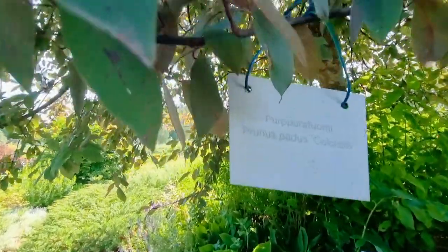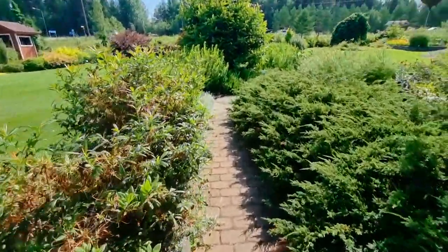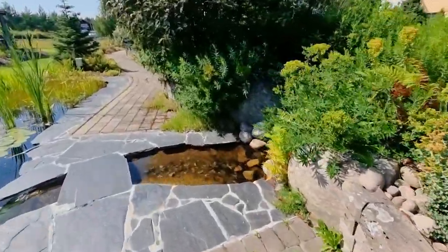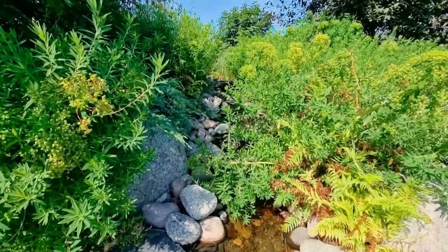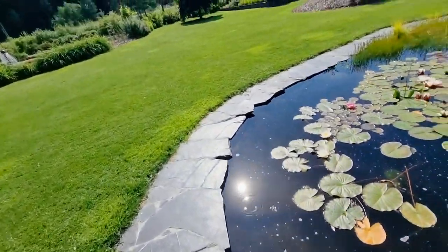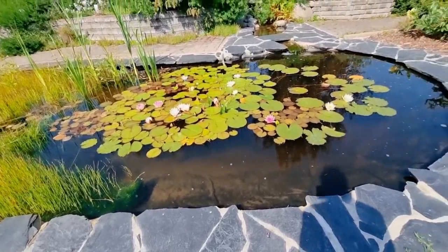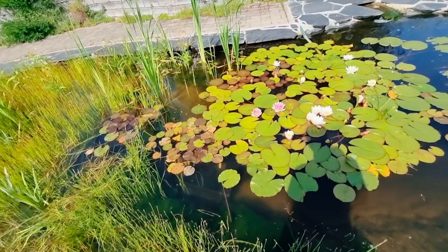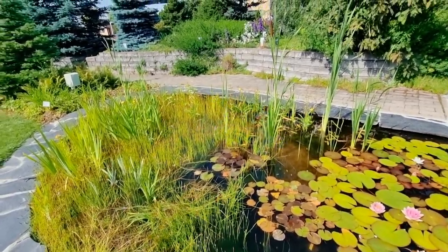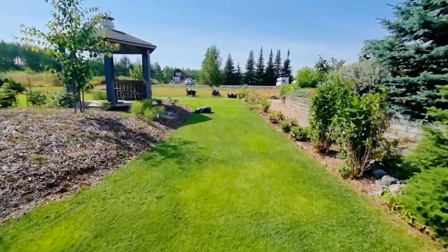Prunus padus colorata. That's pretty cool. Yeah. Wow. I think there is like a frog in here somewhere. Yeah, and those are lotus. Oh, they have this machine. That's an electric machine. That's very handy.